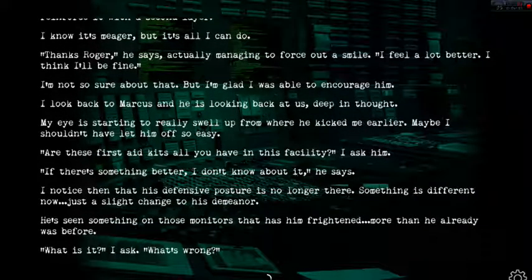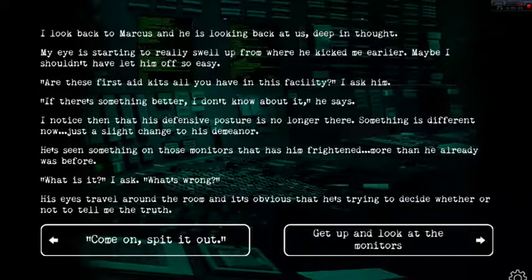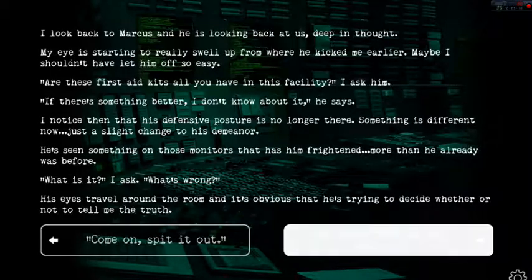I notice then that his defensive posture is no longer there. Something is different now, just a slight change to his demeanor. He's seen something on those monitors that has him frightened, more than he already was before. "What is it?" I ask. "What's wrong?" His eyes travel around the room, and it's obvious that he's trying to decide whether or not to tell me the truth. Alright, I'll look for myself.